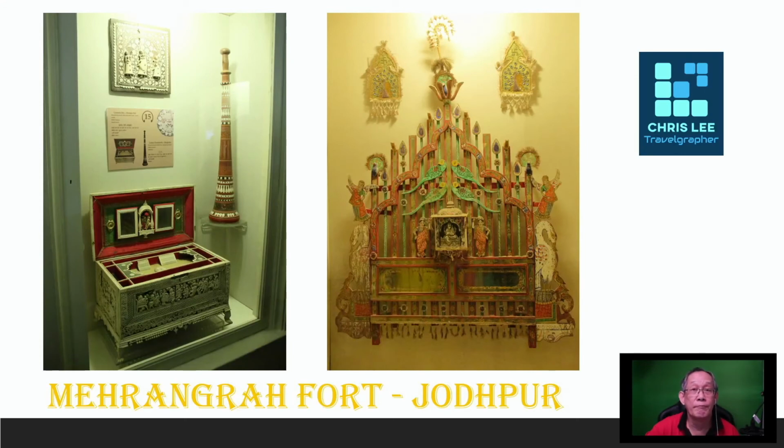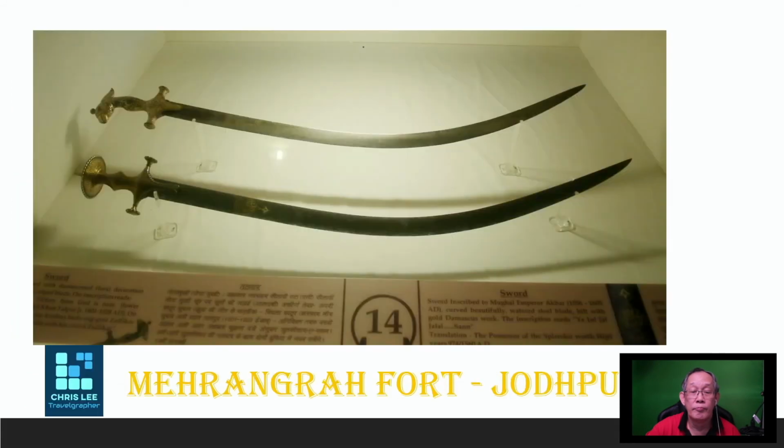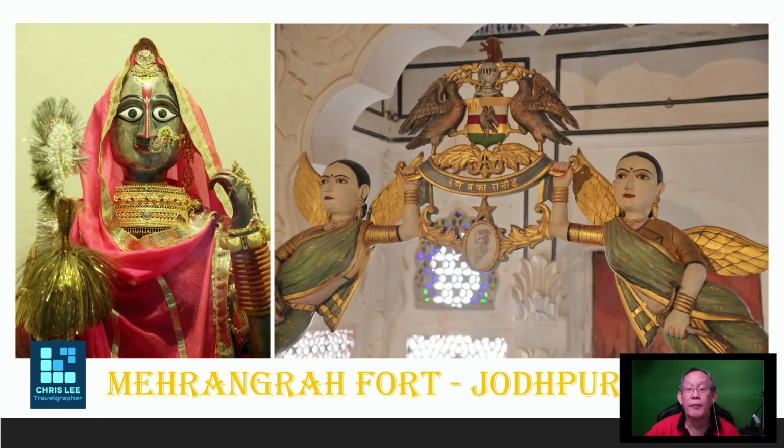Of course, there is a museum, a palace museum, so you also would expect to find some exhibits and collections. These are artifacts, and this collection will include even weapons, miniature items, musical instruments, and many other things. And one of them is actually the palanquin, or what we call the wheelless vehicle carried by men. This was used by the kings, and it is some of the displays.